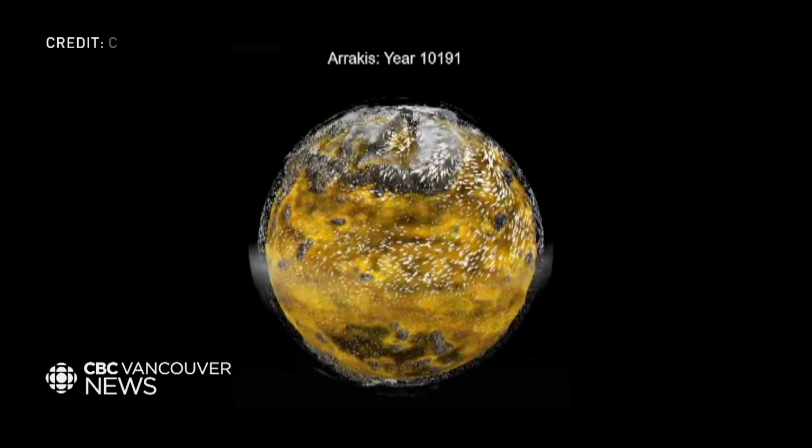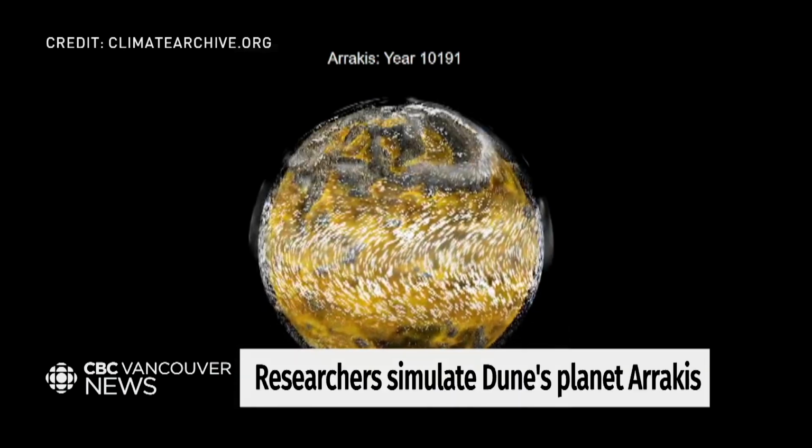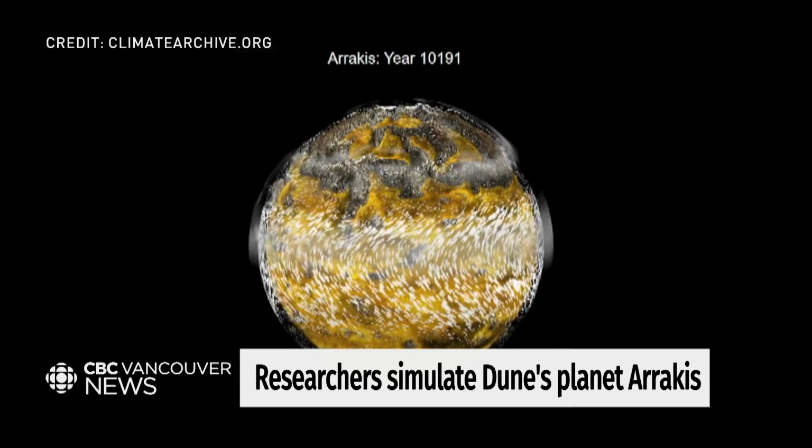I think the first step is to thank Frank Herbert, the author of Dune. I mean, the book's world building was so good that climate modelers could literally build the world, with a few reasonable assumptions, of course. Now, take a look. Here you can see the deserts and massive sand dunes, hundreds of meters tall, as well as the barren mountains that make up the shield wall around the North Pole.